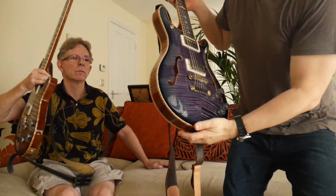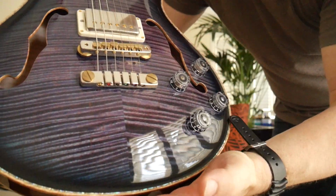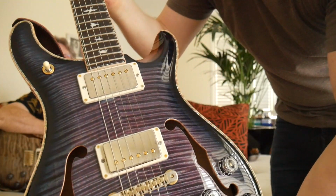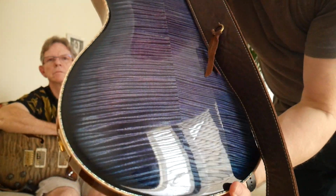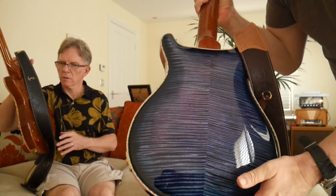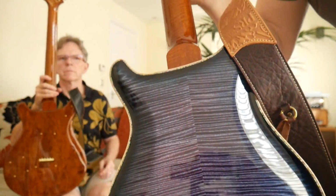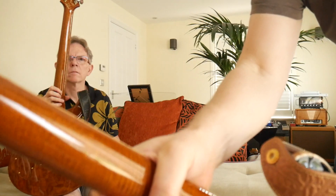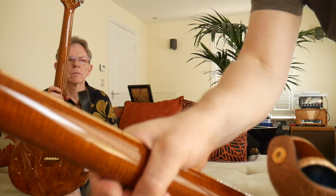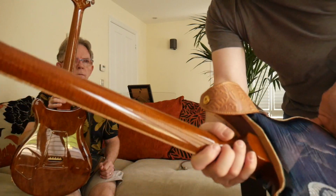Right, we're just going to finish, guys. I don't know if you can see this with the light, but this is a hollowbody. If you show me the back on that... Well, this has the flame maple, and the neck's also very flamey. Is this a maple neck, Brian? No, it's mahogany. Mahogany neck, but mahogany with flame.